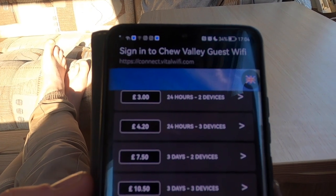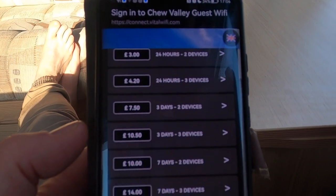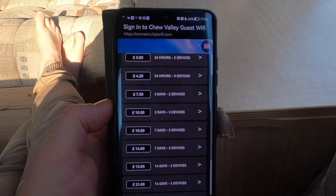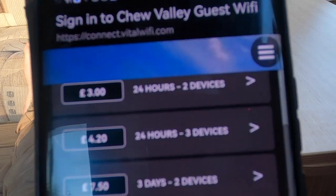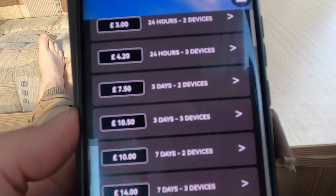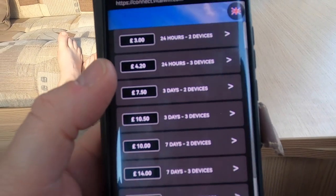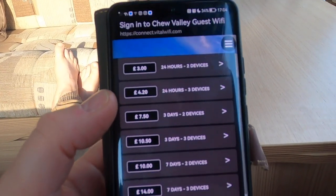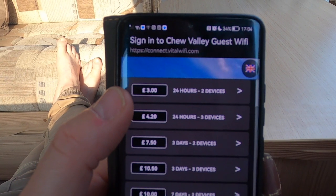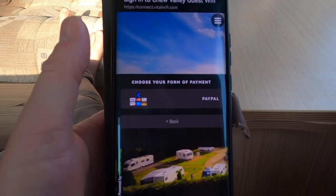Now, if you are a connected soul, one thing to note is that we have not had very good phone signal at all, and certainly no mobile internet. So we have had to use the site Wi-Fi, which is not free. And as you can see here, there are certain pricing scales dependent on how long you want it for and how many devices you want to connect. We have had 3 days, two devices, which was costing us £7.50, but it's just run out. So I'm going to need to spend another £3 for 24 hours worth of internet access.